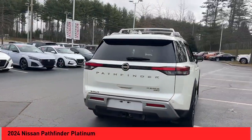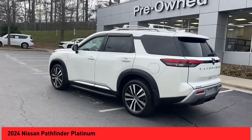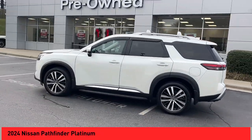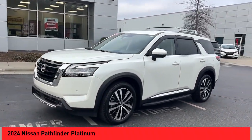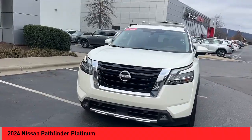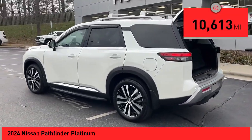Stop by and take a look at the 2024 Pathfinder. The Pathfinder has a premium interior with 3 rows of seating for up to 7 passengers, as well as versatile seating and cargo configurations. This SUV appeals to both truck lovers and car lovers. This vehicle has less than 15,000 miles.